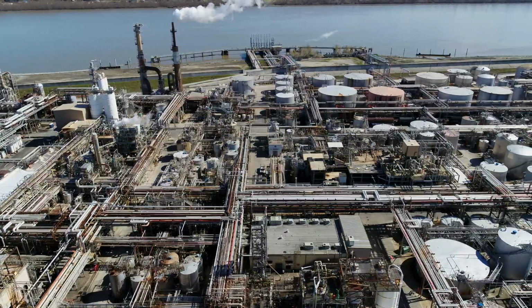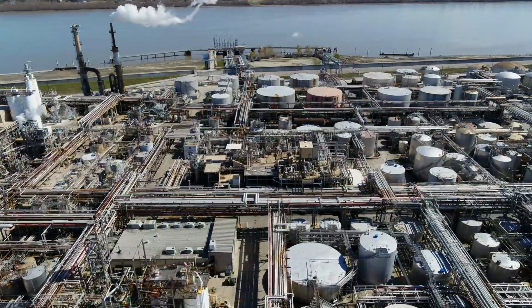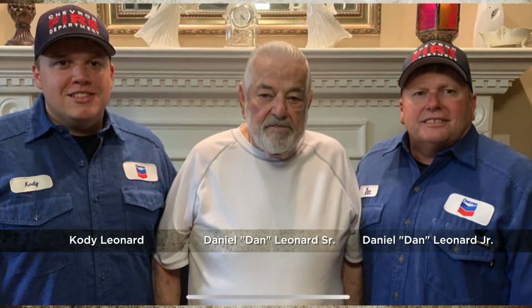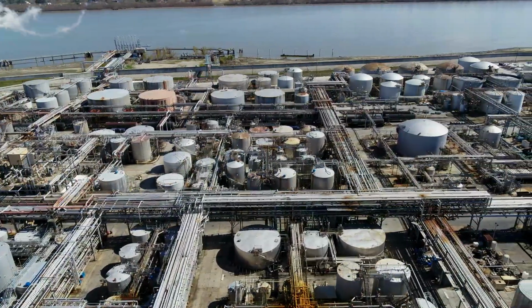We are a strong friend and neighbor to the community, with deep-rooted relationships throughout Plaquemines Parish. Multiple generations of families from the local community have worked at Oak Point. The products we make are important to the world, enabling our modern way of life.